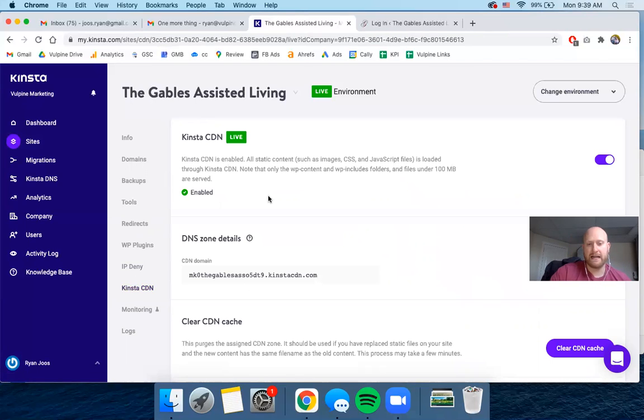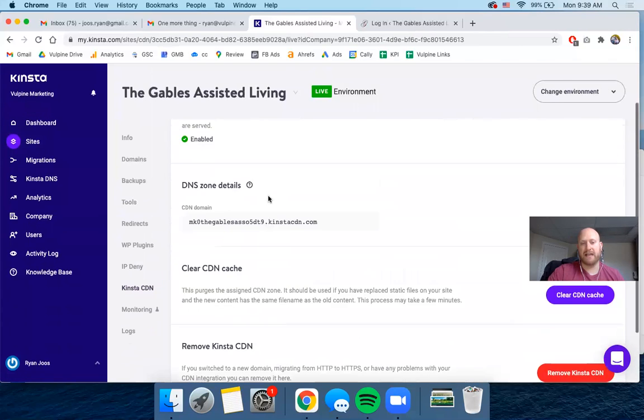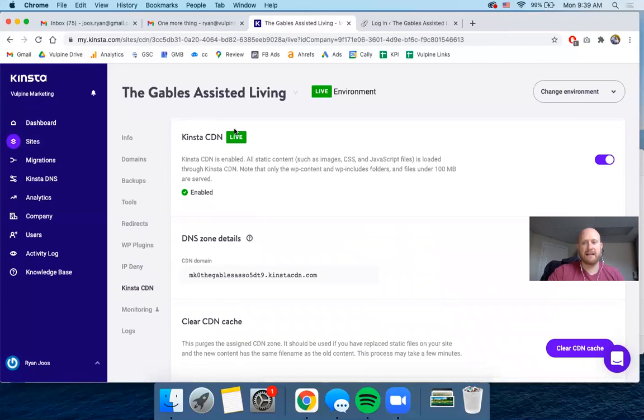Kinsta, content delivery network. This is cool, and it's honestly really, really easy to set up. If it's not set up, you just have to come in here and hit this little switch, and that's auto-enabled for you, which is nice and makes it so your website loads a little bit faster.